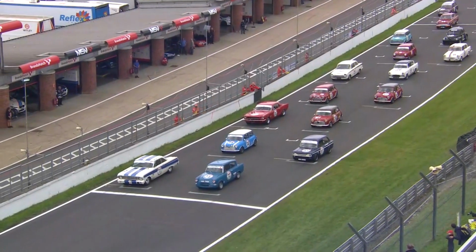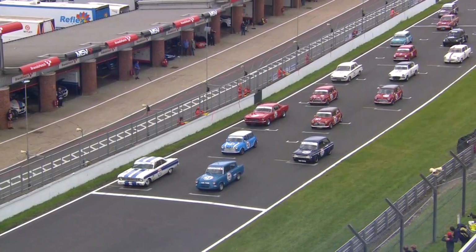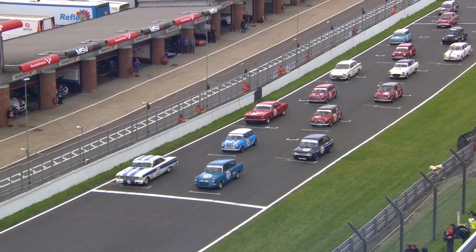So once everybody is in position, the marshal at the back of the grid will wave the green flag, then the red lights will come on, and then when they go out we'll be underway. Over 15 minutes, time to go racing here at Brands Hatch. Orange Army, this meeting is for you.